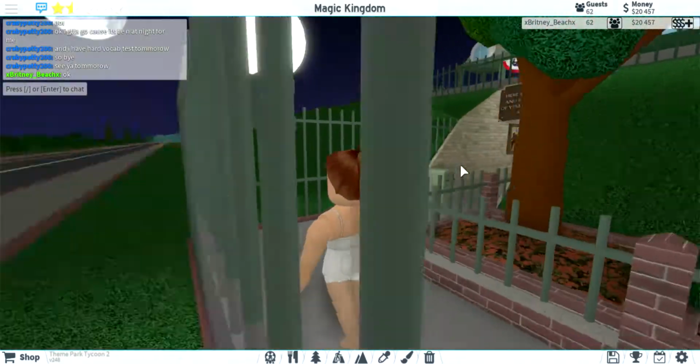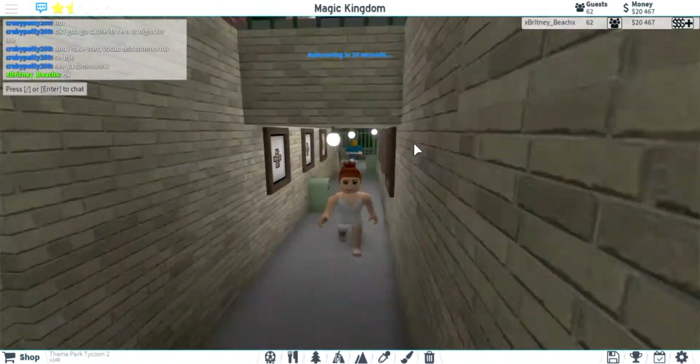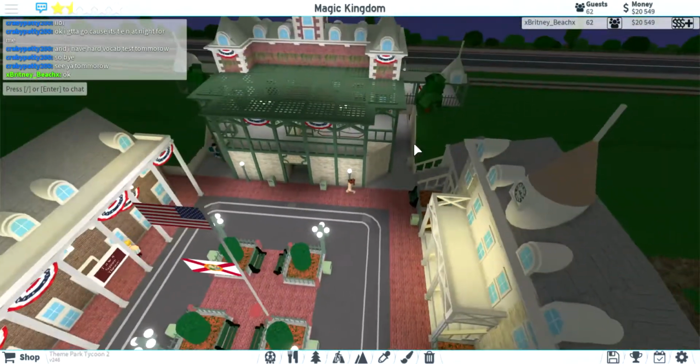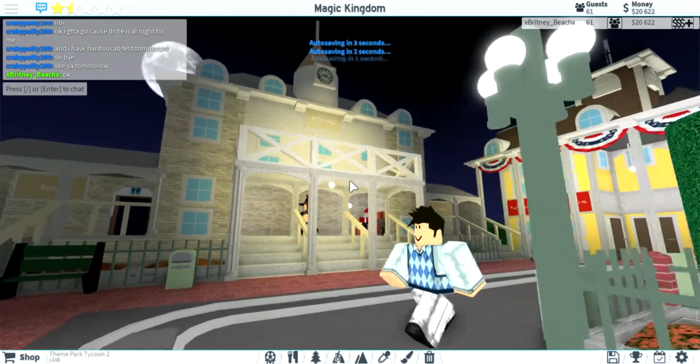And I recolored the brick walls and tunnels. And also, I redid the entire backside of the station. Oh yeah, and then Main Street's done too, by the way. I'll go ahead and show you since you guys saw it.